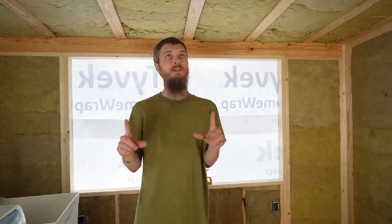I also framed up a new header right here for the doorway going into the kitchen. Now I didn't capture the header being installed on video. It was a pretty basic framing, but now we have a nice square framed doorway. It's wider than the original door, shifted over a couple inches, and it has a header.